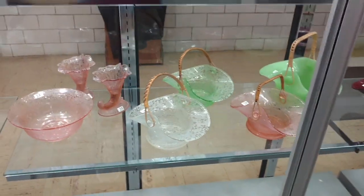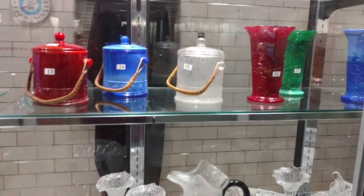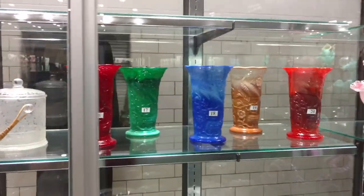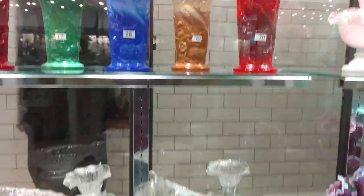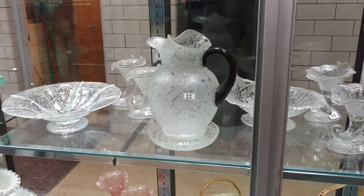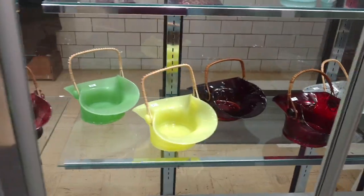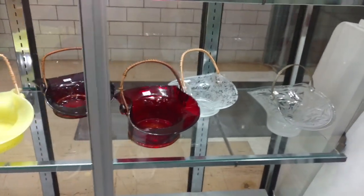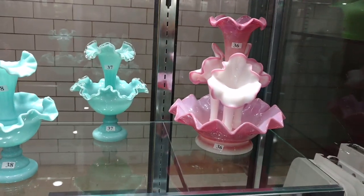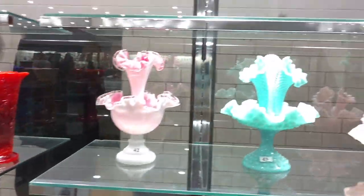RandyClarkAuctions.com. You can go on there and see all the pictures, catalog pictures, and the catalog list will be on soon. Lots of nice early colors like this. Some of your crystal etched patterns like that. Early colors. Again, this auction is going to be August the 1st, starting at 11 o'clock in the morning. I think, watch the internet, we'll probably have a couple previews for this sale.